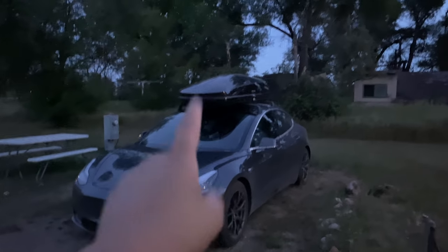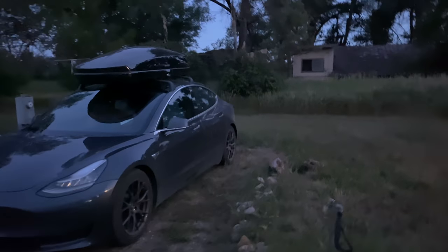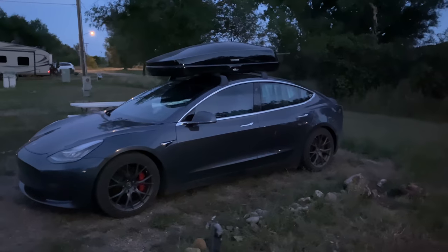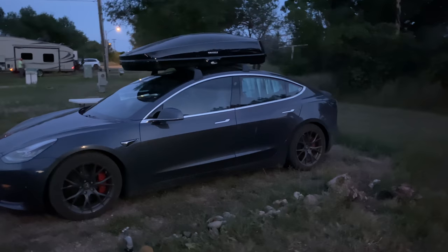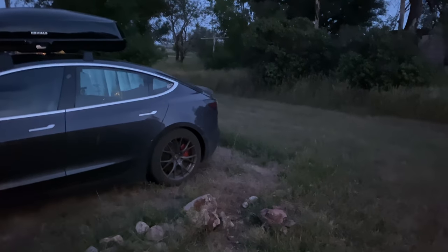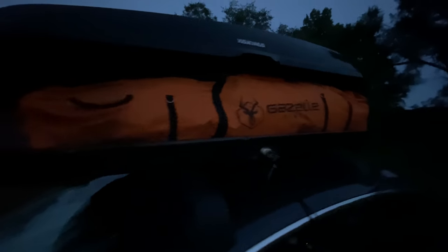Great guy. So now we're gonna open up our roof box, which has all of our camping gear, and set up camp just behind the car. We're gonna prepare for some big storms tonight. We're gonna have wind, rain, who knows what else. So we're gonna put up the rain fly, stake in the tent, do it all properly, because we might have some weather coming our way. And this is the Gazelle T4 Plus. This is just updated for 2020, really sick tent.